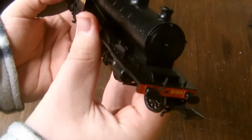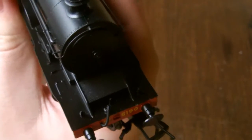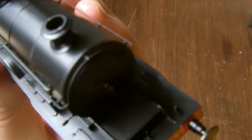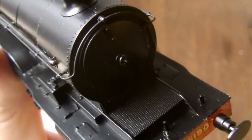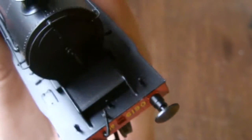But anyway, back to the detail. Well, as you can see, you've got this nice detail under the smoke box door, which of course I am referring to, that detail there. Just getting right in close on that. That looks really nice. As you can see, sorry for the giant finger, but it's that detail there. That looks really nice. The effect on that looks really good.